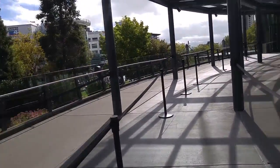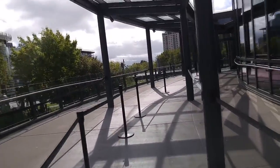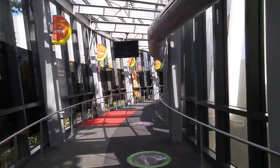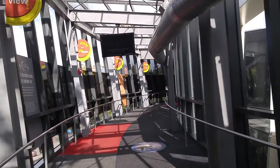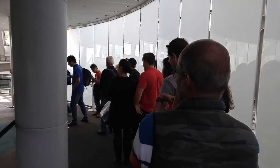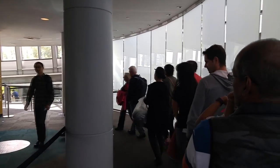Oh my god, you guys, the line is so freaking long. So freaking long. It's insane. Long lines. Dude, I don't think I'm ever gonna get up to this Space Needle. So many people, I'm telling ya. It's insane. Yeah, it looks like I finally caught up to the rest of the line. All 10, 20 some odd people.